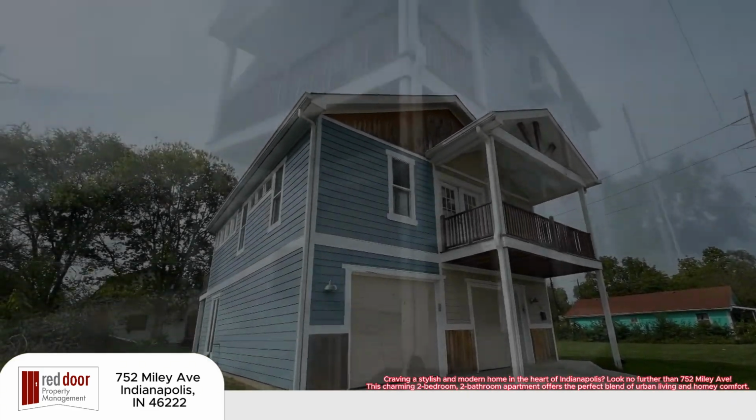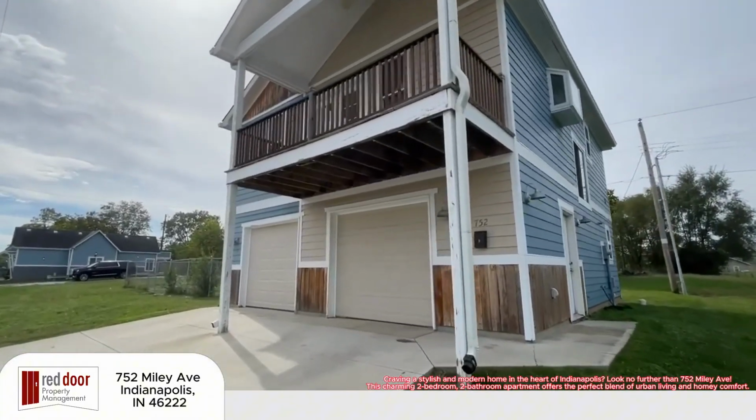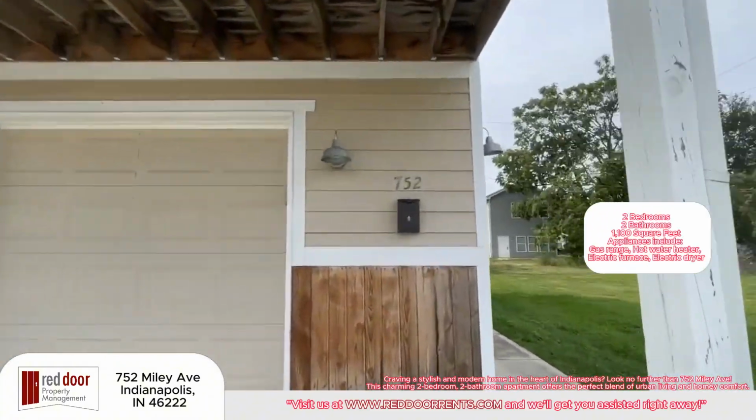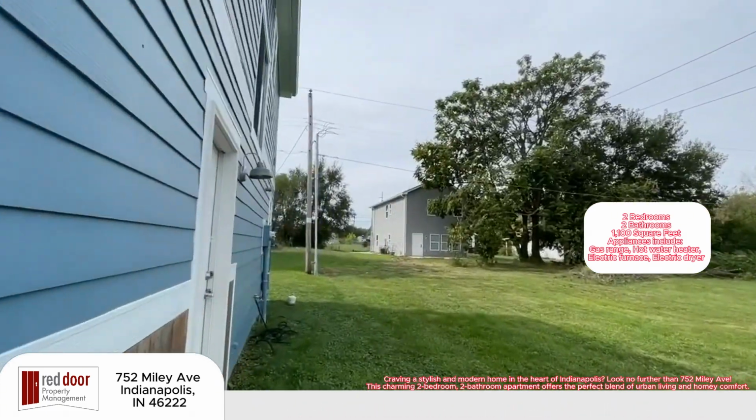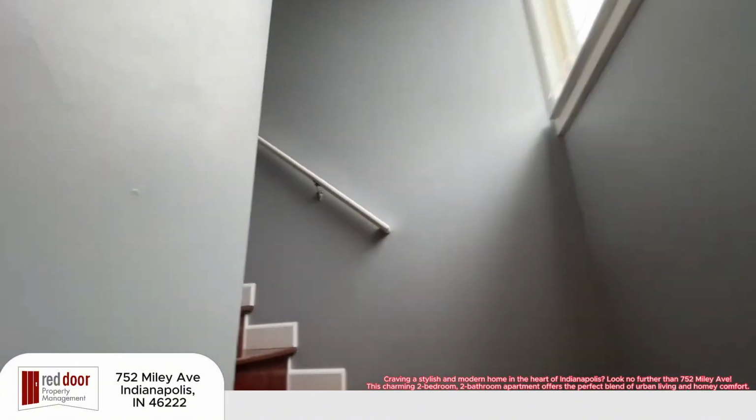Craving a stylish and modern home in the heart of Indianapolis? Look no further than 752 Miley Avenue. This charming two-bedroom, two-bathroom apartment offers the perfect blend of urban living and homey comfort.